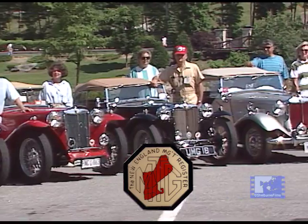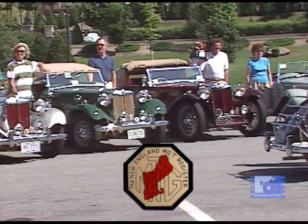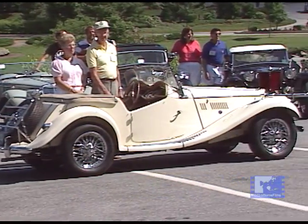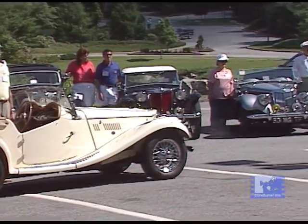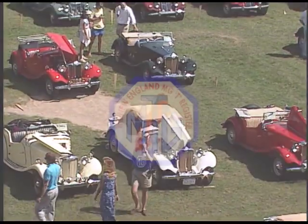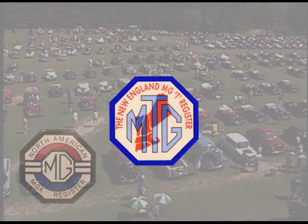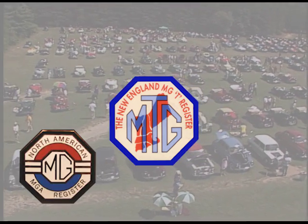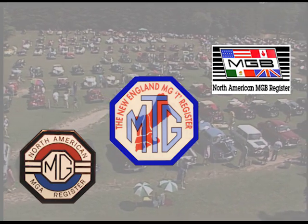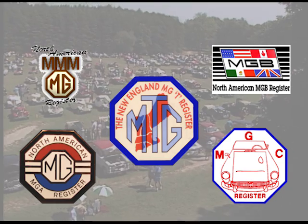And that group, the New England MGT Register, continues today and is one of the oldest single mark organizations in the country. And from it, other MG registers have evolved specific to the MGA. There is now the North American MGA Register, the North American MGB Register, and the American MGC Register, and the Triple M Register, the pre-war cars.